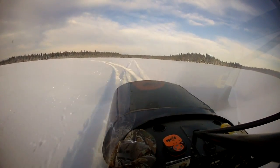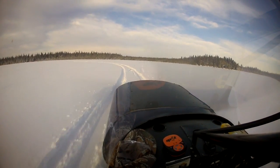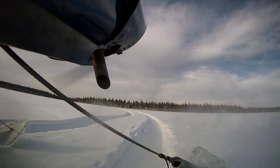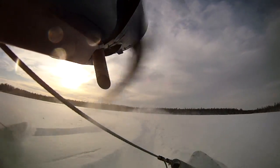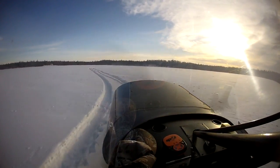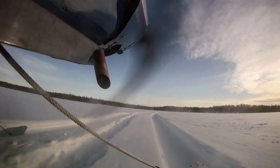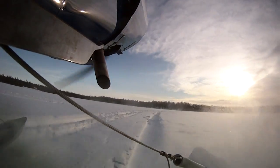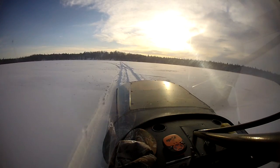See if I can make it around again and pack it down a little more. Trying to keep it in basically the same tracks. Like, this one wasn't really good. I should have tried to make it a bit tighter, so I wasted a lot of runway there. But with the two runs, it'll still be fine taking off, I think.